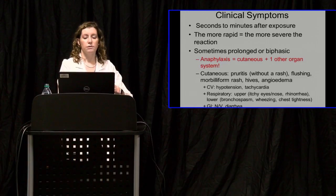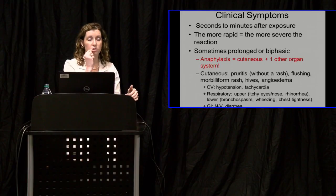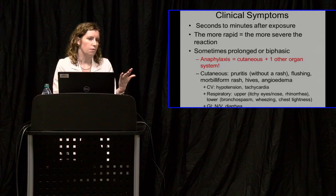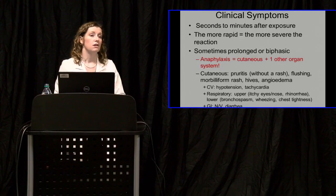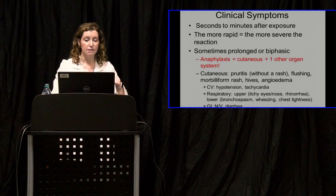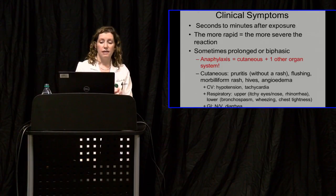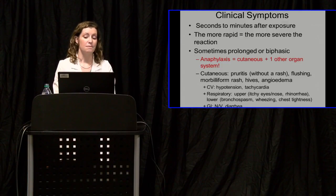So for skin, it can be hives, it can be swelling like a fat lip, it can be flushing, just like they have a sunburn, but there's no otherwise rash. Or it can be pruritus, just itching with no rash. If you're itching head to toe, with nothing on you, that still counts. And then again, something internally is affected. So cardiovascular-wise, is that hypotension? You're dropping your blood pressure. Are you getting tachycardic? Now, that one's a little more tough. You're anxious during this event, and I'd be tachycardic too.